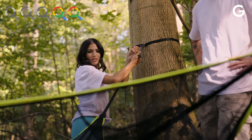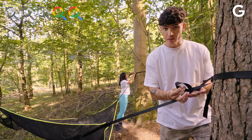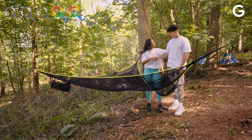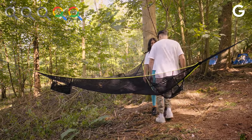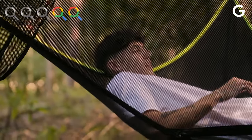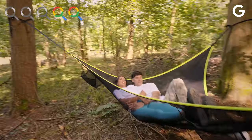Look at us, we've just put up a hammock. Like that? Oh, geez. Oh Jesus, no. I'm actually getting really into this. Ladies first. Good job. It's really great. Comfy. That was lovely. What a life, eh?